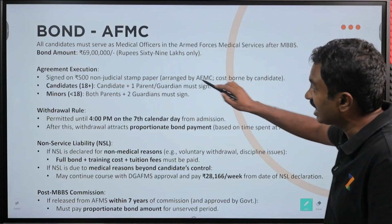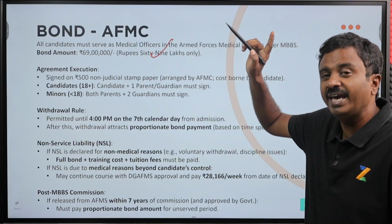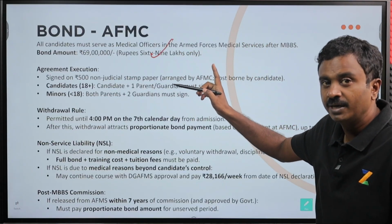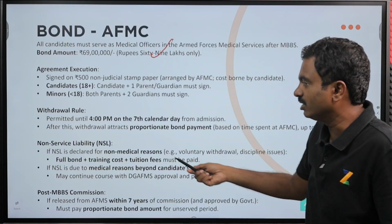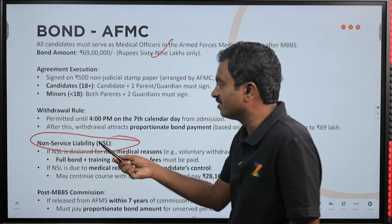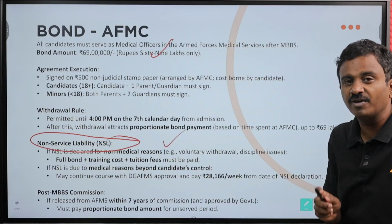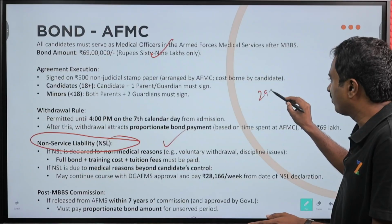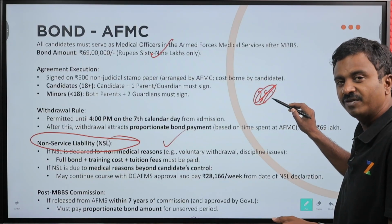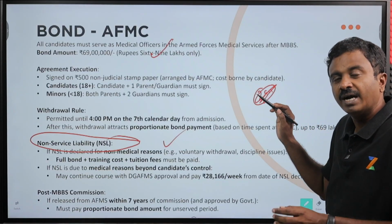This 69 lakhs is for serving after completion, but is also applicable if you leave the course halfway through. That is a non-service liability, and there is also a non-service liability clause. If halfway through, what is expected? After you complete the 5.5 years, you will serve the Indian Army as a medical officer.